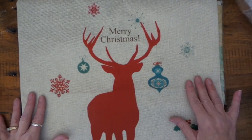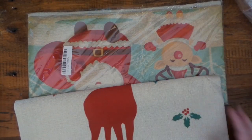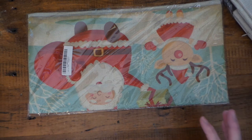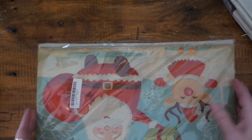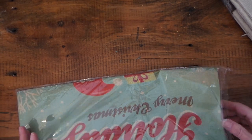I will take a picture of this with a pillow inside it. You just get the pillowcase, but it's, how much was it? Hang on, my list. Super inexpensive. $3.49 for both pillows, or pillowcases. Here's a cute one. And I'll put all the links down below, too.